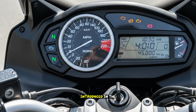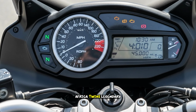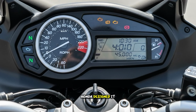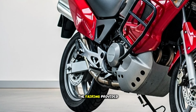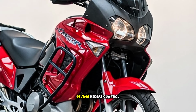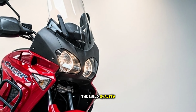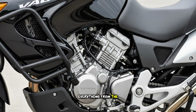The Varadero was introduced in the late 1990s, inspired by the Africa Twin's legendary adventure DNA. Honda designed it to handle long-distance rides with unmatched comfort. The fairing provided excellent wind protection, while the ergonomics were crafted for upright seating, giving riders control and visibility over all terrains. The build quality, as expected from Honda, was rock solid. Everything from the switchgear to the seat felt built to last.